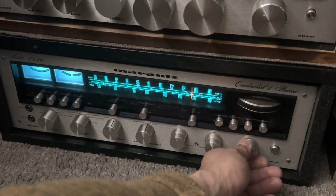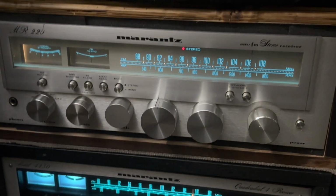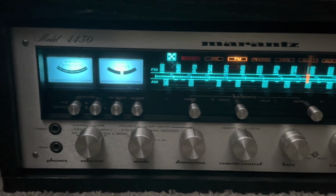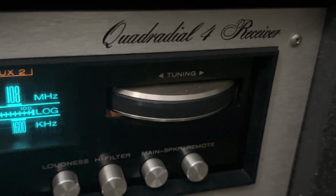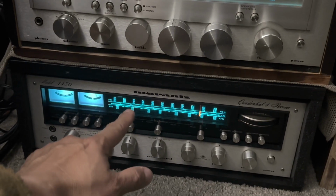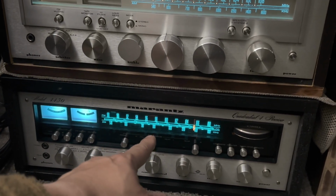This is amazing, amazing. I'm really happy with my Marantz here. Very, very nice piece. As you can see, those knobs, the buttons, the lighting. It's just amazing. And this tuner, spinner, tuner knob. It's cool, right? Maybe this one here, I don't know, 60s, 70s or 80s, but this is kind of a newer model than this one here.